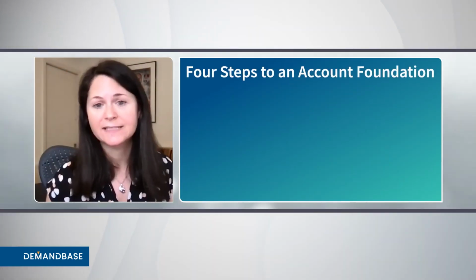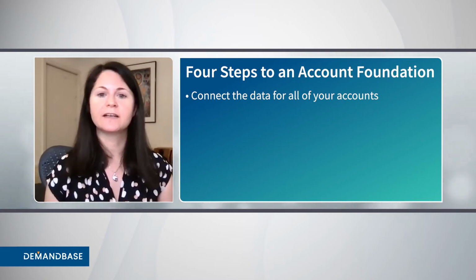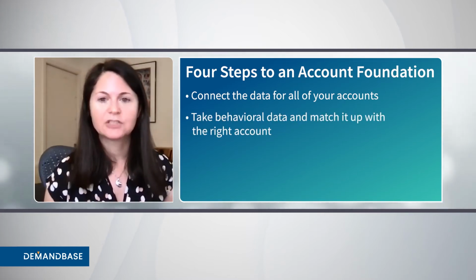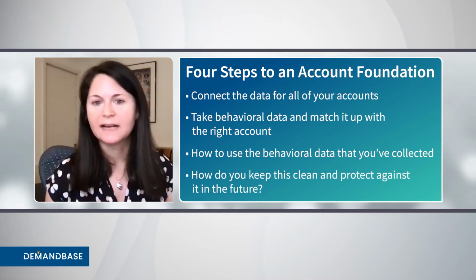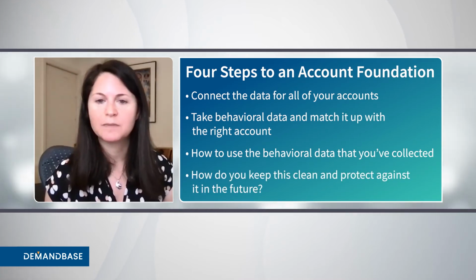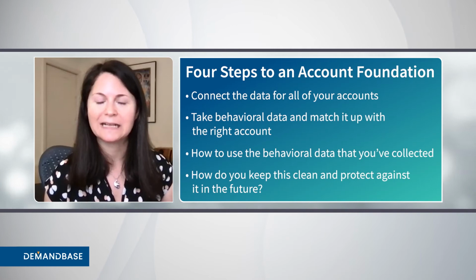All right, good. Let's move on to the last step in our process, which is the maintain step. So now that you've got your data matched, your accounts matched, connected together and segmented, what happens then? How do you maintain all this? How do you keep this clean and protect against it in the future? Data is not just a one-time thing, right? We don't do account-based anything just once. It goes on to the next quarter, the next year. You need your next set of accounts.